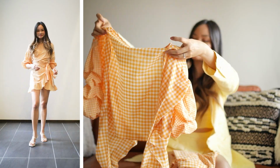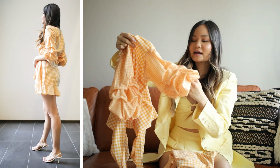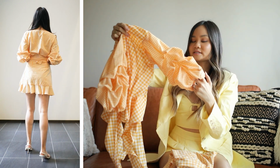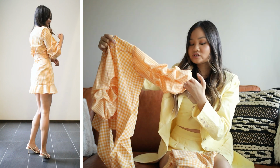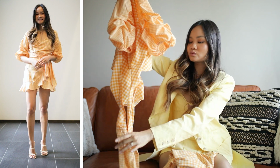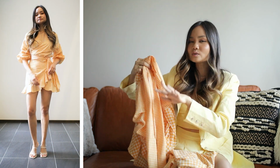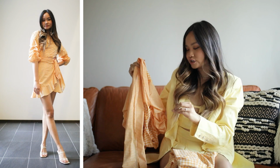This outfit is a wrap, kind of checkered yellow top. I love it, especially the sleeve detailing. How cute is this? It's all ruffled up. It's actually stitched like this, so it stays up like this. And it gives your sleeve so much more volume and dimension and texture. I'm just obsessed. And then when you wrap this, you actually tie this around your waist and you get a little bow at the side. Takes a little while to put together, but trust me, the outfit is really cute and worth it.